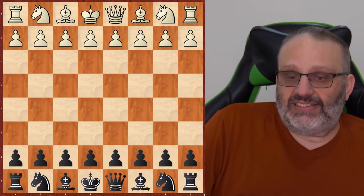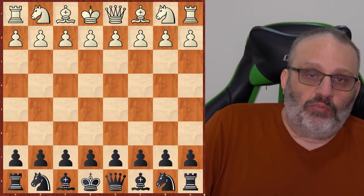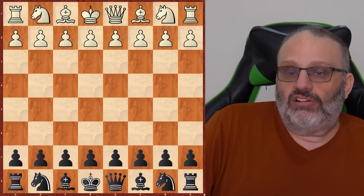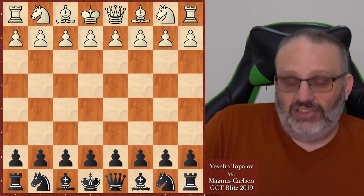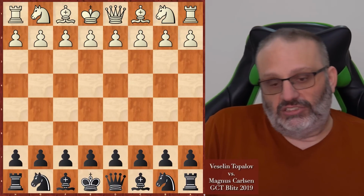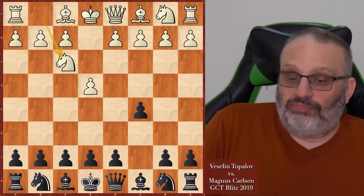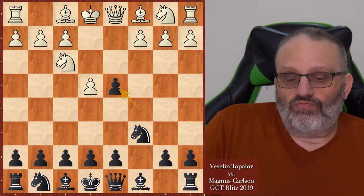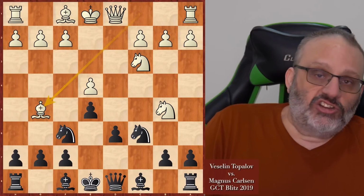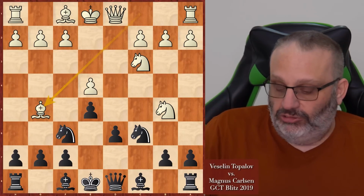Okay, the next games are from super duper grandmasters. This is Topalov versus Carlsen. Occasionally, Topalov will play the Sveshnikov himself, but he's white. Carlsen plays the Sveshnikov a lot. And this is the same, because I'm going to show 2 games in this line and 2 in the other line.